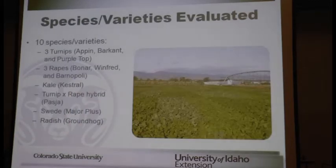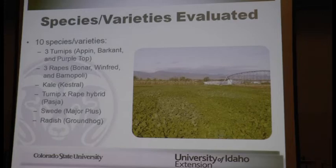Next slide. What we looked at was 10 different species, hybrids and mixes, different types and varieties of turnips. Purple top would be the common one that most people would find at the local seed dealer. Three different types of rapes. Kale, in hindsight, is a long season type crop. It takes 180 days to mature. Turnip red hybrid worked fairly well. The swedes, and one of the big tillage radishes. The next slide.